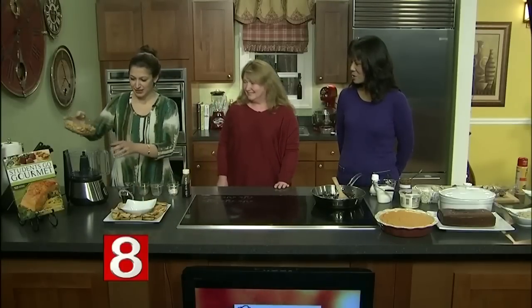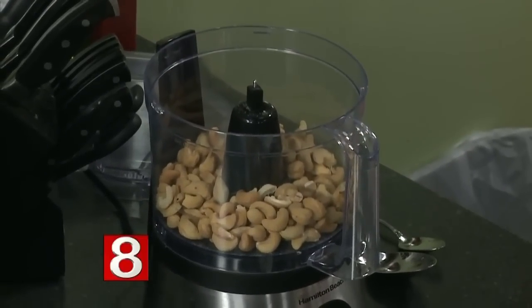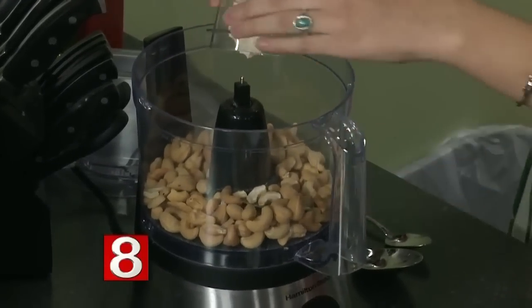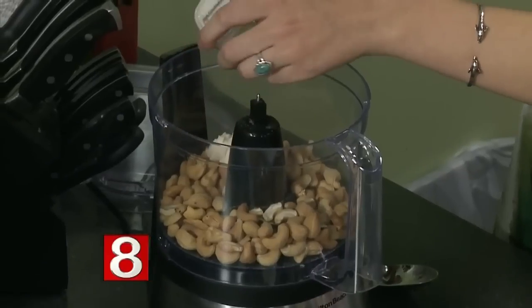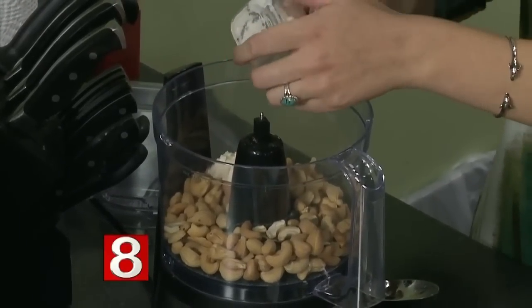Okay. We have the cashews. And this is one of my favorite kitchen items. It's a food processor, and you can make so many things in this. And what is that you're putting in there? This is the garlic paste. The garlic paste. And you can make something like pesto and make a huge batch of it and then have it on a baked potato and pasta and toast. So we try to encourage students to get food processors.